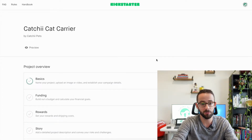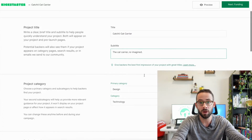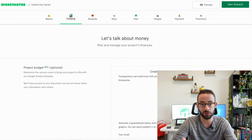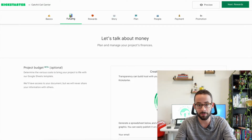Now, when it comes to starting a Kickstarter campaign, the first thing you have to do is put in a few basic details about your project, what it's called, and when you're planning on launching. But once you get through that, the next main thing is to go through the money and the funding. So you have to choose a goal, a target for how much money you want to receive from this Kickstarter campaign.